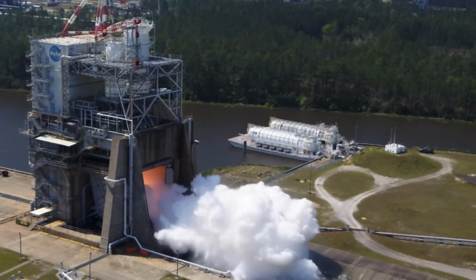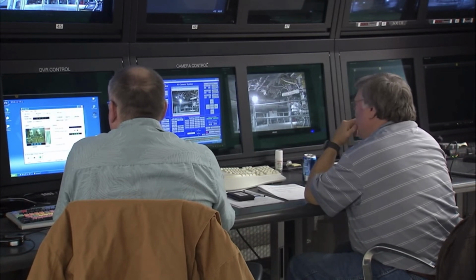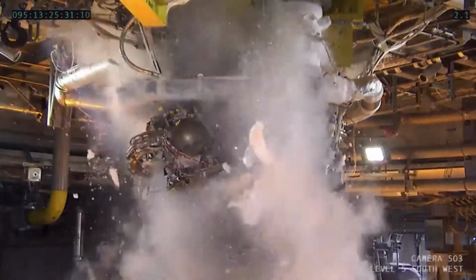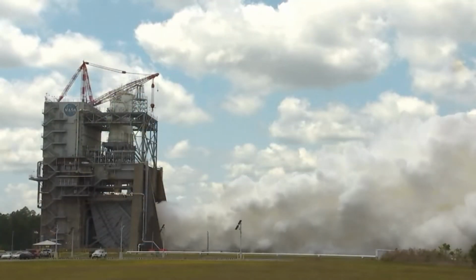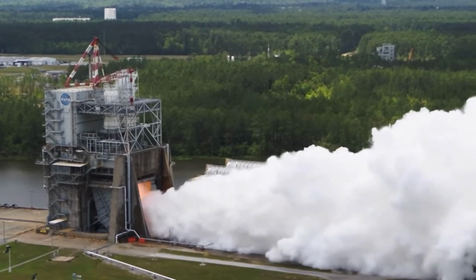Once we hit auto sequence start and start the test, there are several things that we look at. We monitor camera views to make sure there's nothing wrong in camera views. We are watching our tank levels, our propellant tank levels, the liquid hydrogen and liquid oxygen, to make sure that we are on schedule for consumption. We are also looking at the engine profile and making sure that all of our valves and systems are performing as expected for the test profile for that particular test. We have to be ready to respond if we see a fire or any issues that happen during the test.